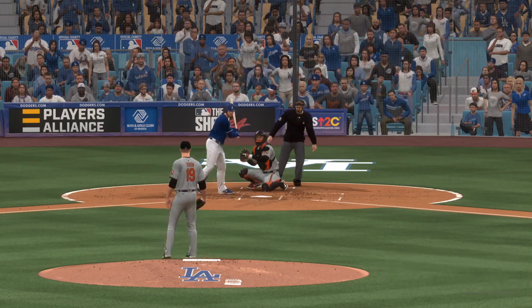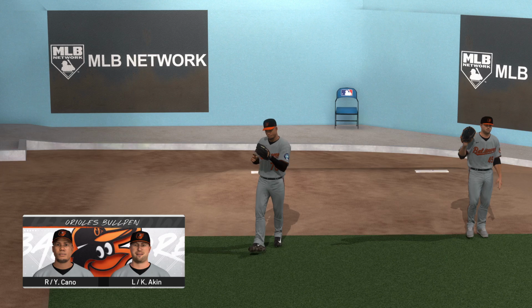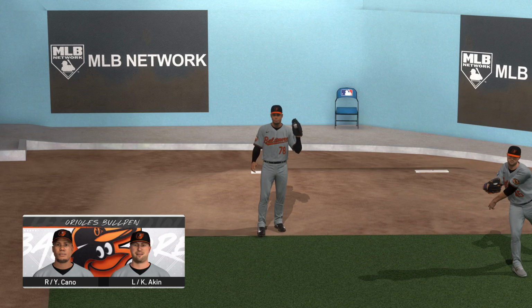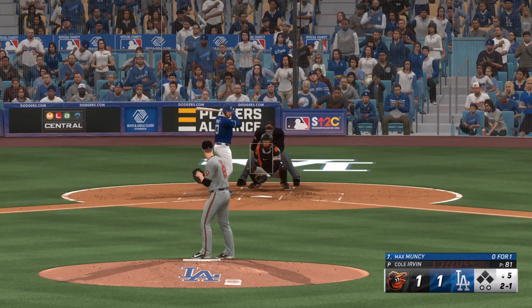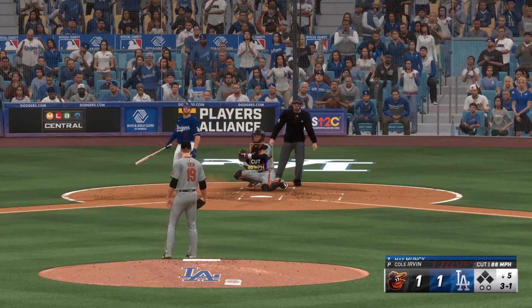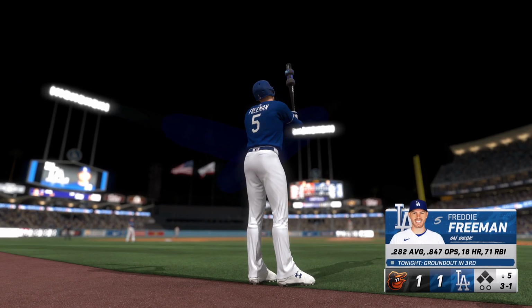Now a check swing, but he held up. Activity in the bullpen for Baltimore. Yennier Cano getting loose out there. Aiken, a lefty, warming up as well. This guy's got good power. With one swing, he can win it for him. Freddie Freeman up next for the Dodgers.